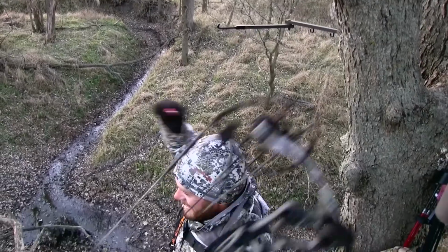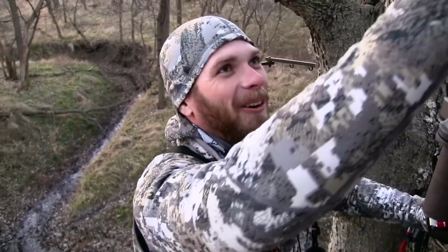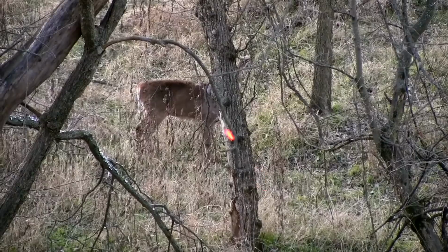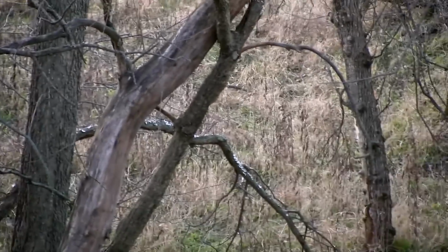Oh. Oh, how awesome was that? 43 yards. Oh my God, I think I center punched him. I think I hit that offside shoulder. It hit him hard. Shaking. That is an old deer.